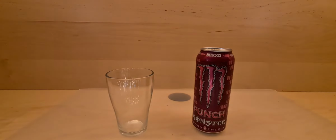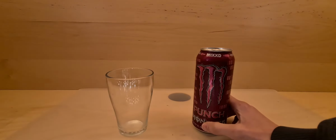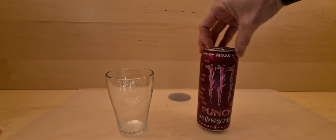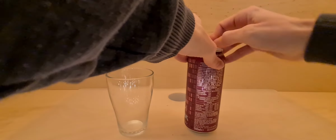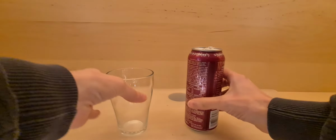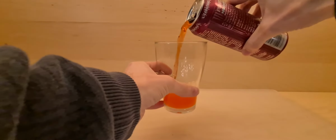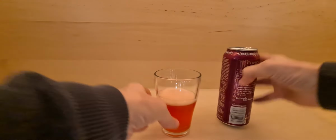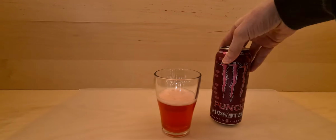There's a glass. You can see I'm currently trying to light up at the bottom. Haven't quite worked out a good way of doing this. Plan B will be coming. Yeah, mixed. I'm expecting a similar colour to the can. Well, it's a bit red. Quite red. It's really, really quite red.